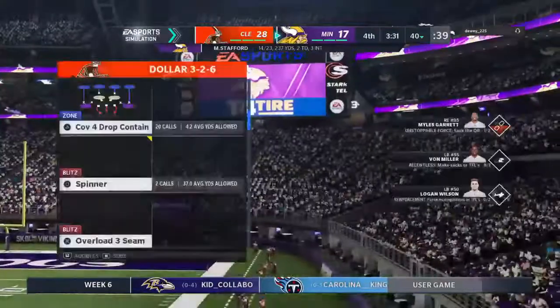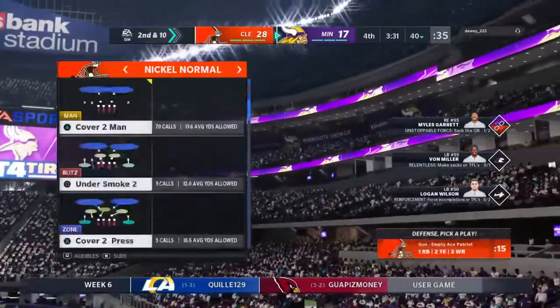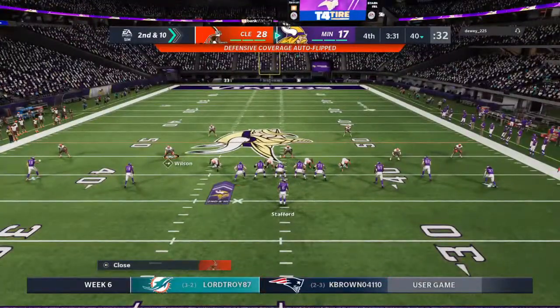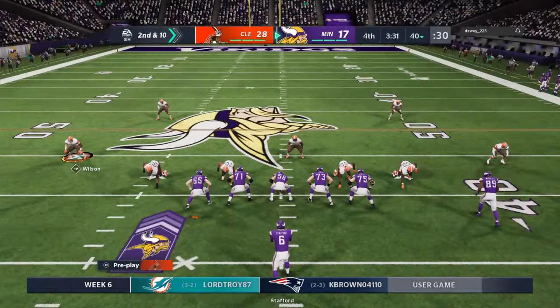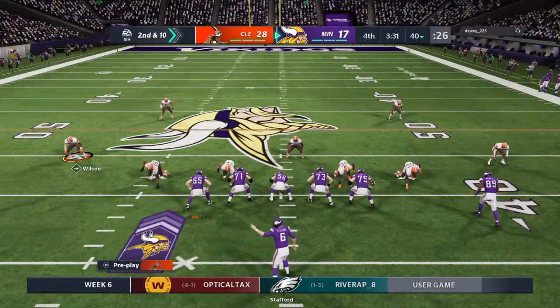a relatively quick manner. And he was hit as he threw it there, and it forces it incomplete. Certainly appeared to take away his first read, and by the time he tried to look elsewhere and find an open target, the coverage was too good. That one falls incomplete.